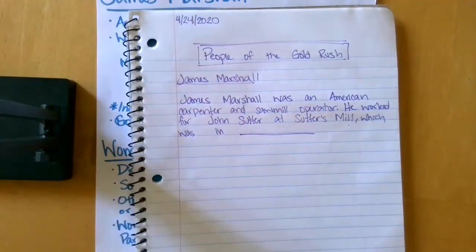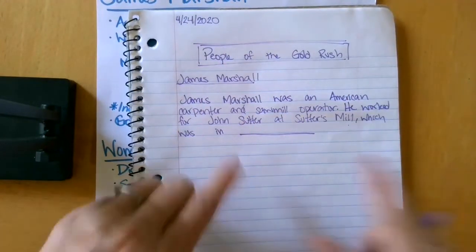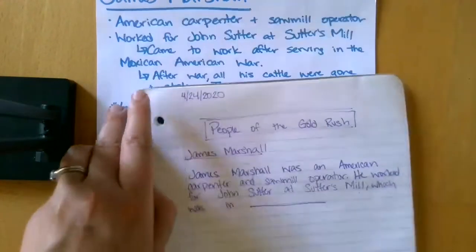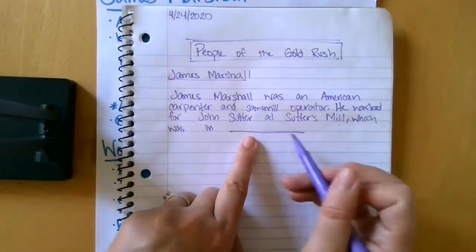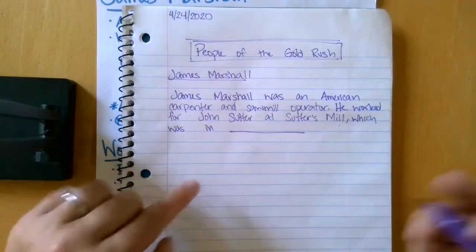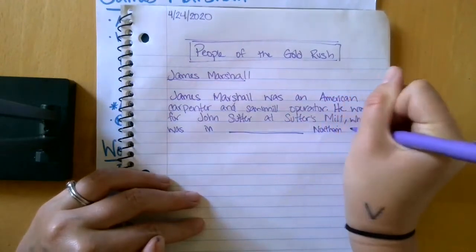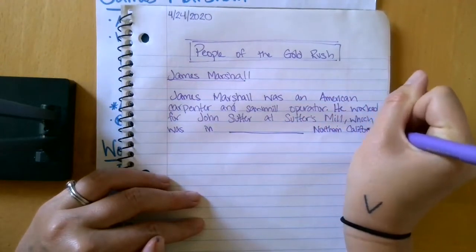So remember, this is just my first draft. It's not my final product. So if I'm unsure, I'm not going to stop right now because I'm ready to go for this one part. I can look this up later. So I'm just going to do a blank here, which was in blah, blah, blah, Northern California. Okay, because I do know that much.